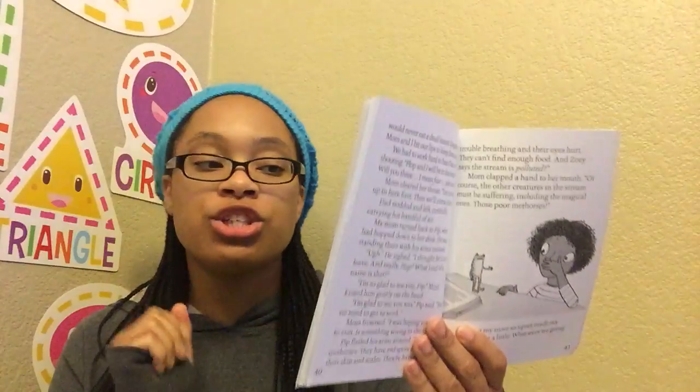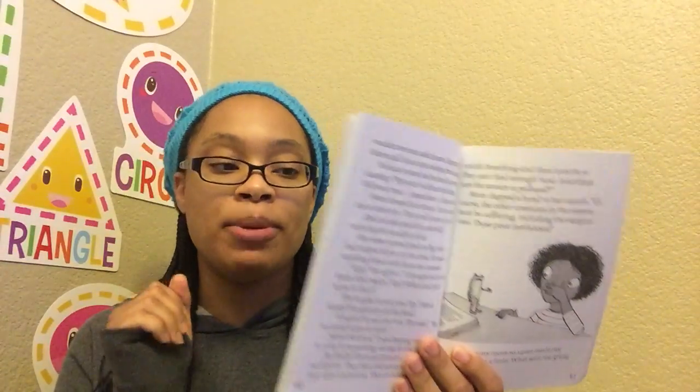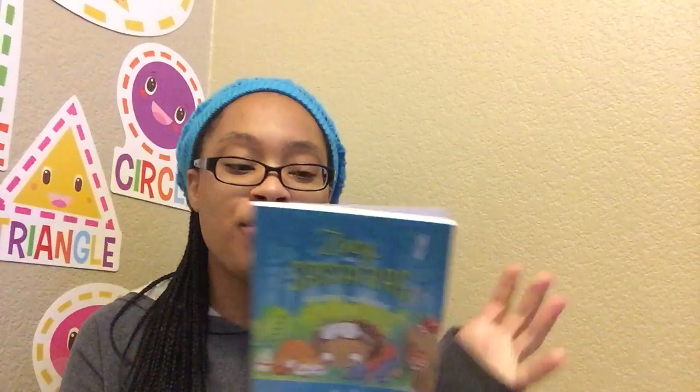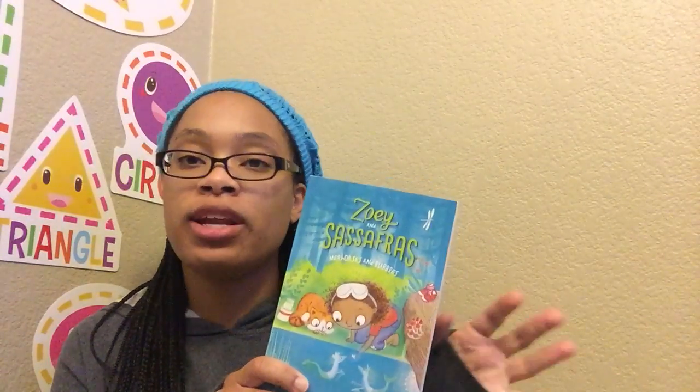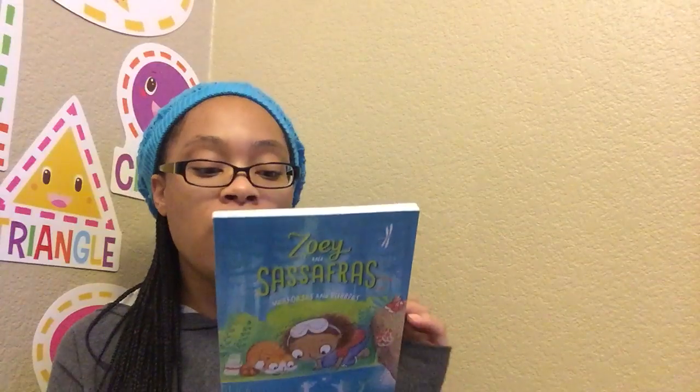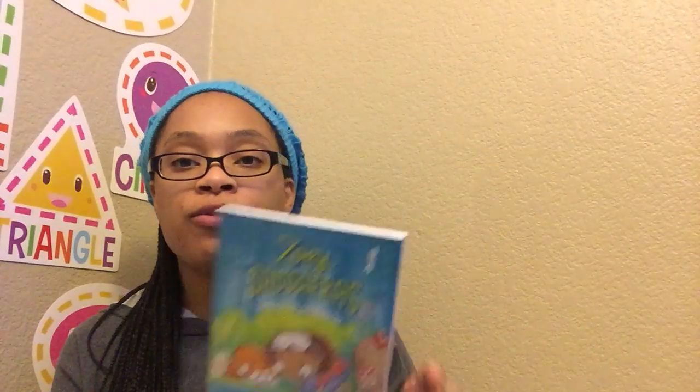They still have to get through Zoe and Sassafras, Mer Horses and Bubbles. This is the 3rd book, and they'll be starting this book this week. So it is kind of magical creatures, but the girl is using science in the book too. But it is at probably a 2nd grade reading level, which is perfect for a read aloud for Tony, but also perfect for Clark for listening to.